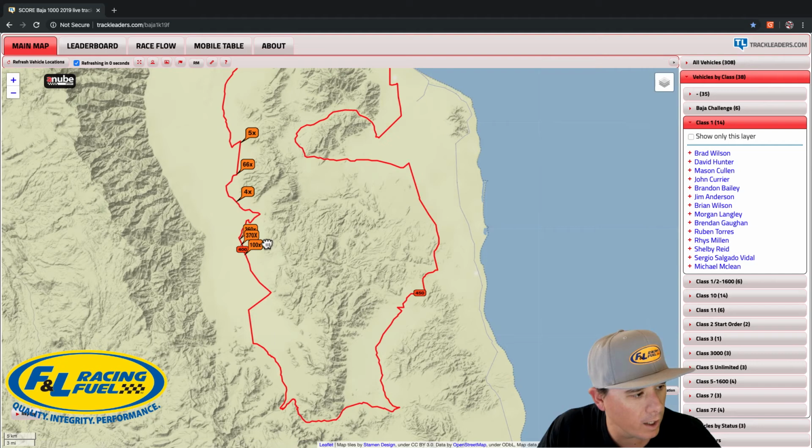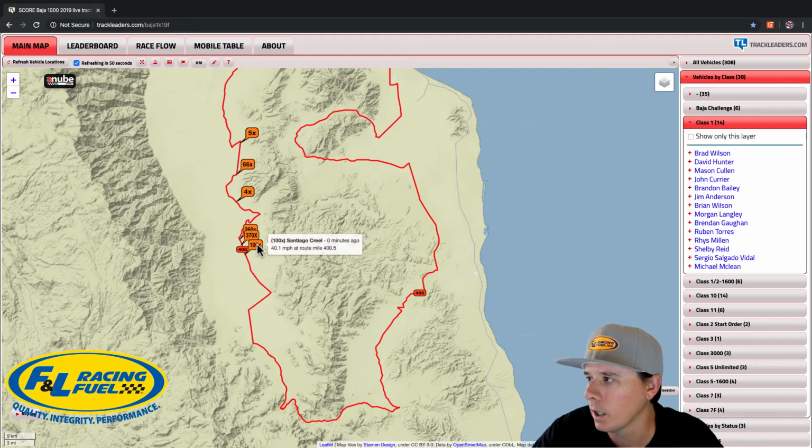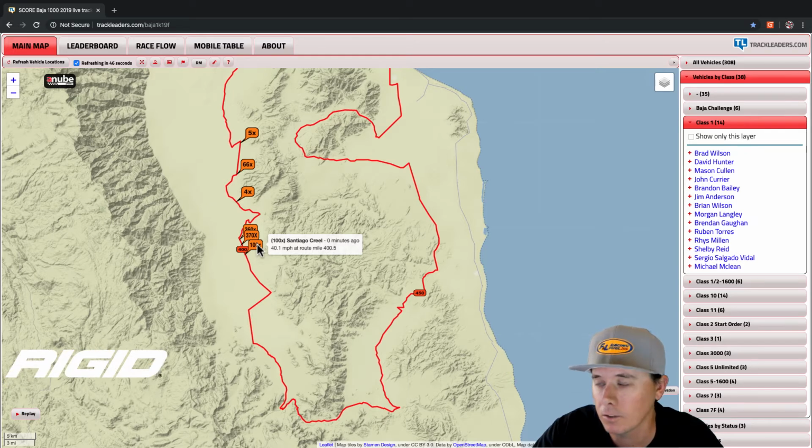The lead bike was at least at mile 400. Like we said, we don't know where the 1X is, but they're at least at mile 400, so they're about halfway through the race right now. They started at 3 o'clock this morning, so it's been 10 hours so far. So that's going to be about a 20-hour race for the bikes. That's pretty gnarly. That's a pretty long race. I don't know if that's going to be right or not.